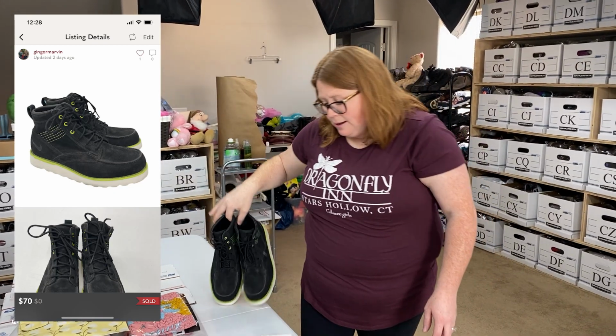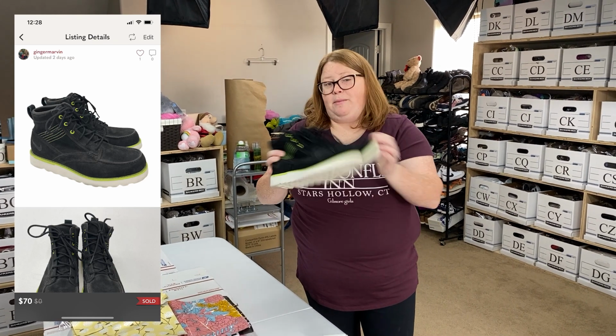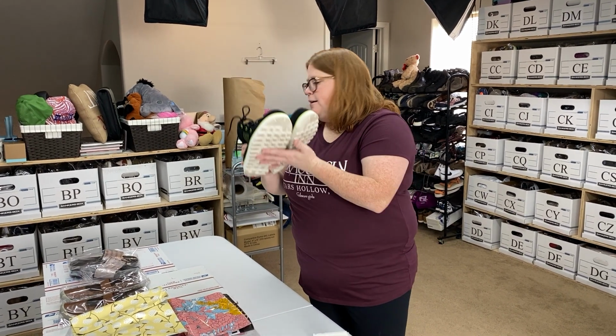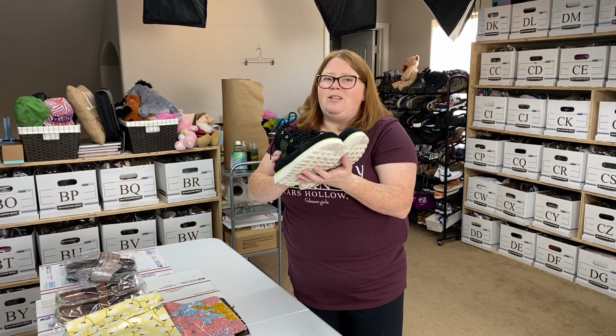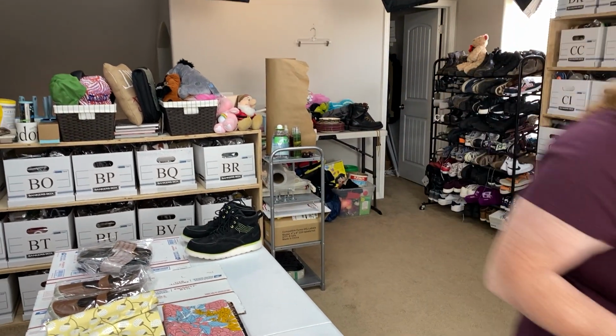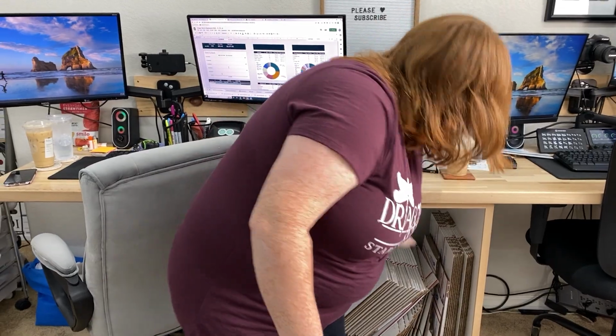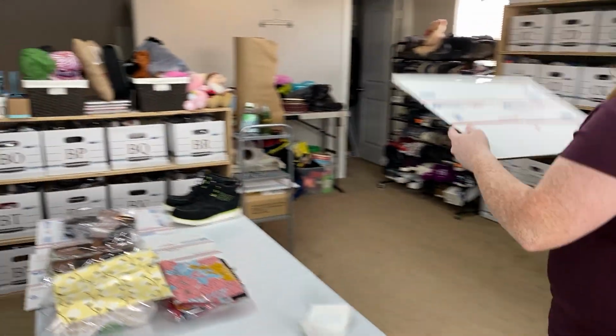They sold for $70 like the first day I listed them. I listed them at $100 on Posh. Someone offered $70. Comps on eBay were in the $70 to $100 range, so I thought that was fair. Quick flip. They're nice shoes. I would not have thought of those as Nikes. Yeah, nice little chukka boot. I think those should fit in a regional B.